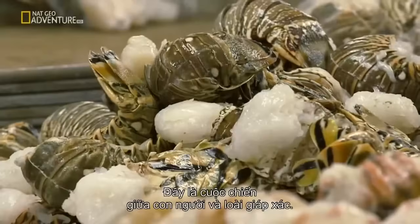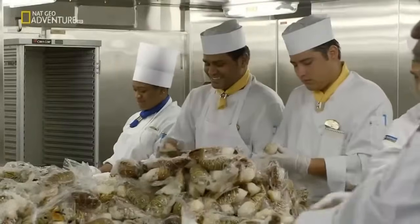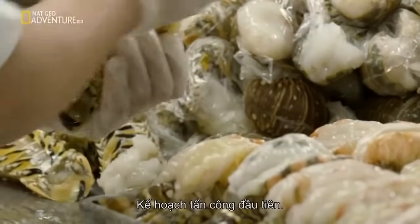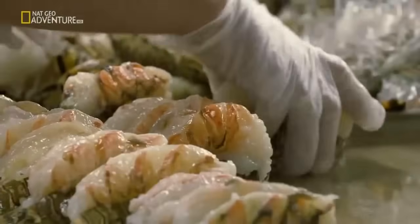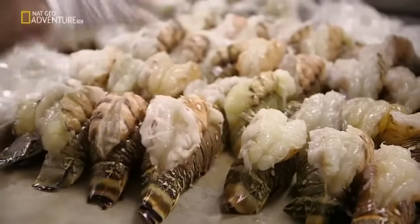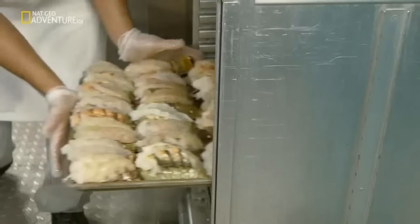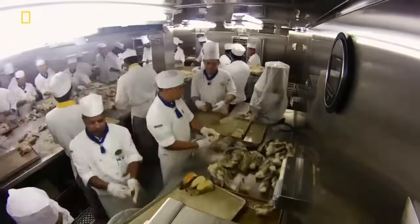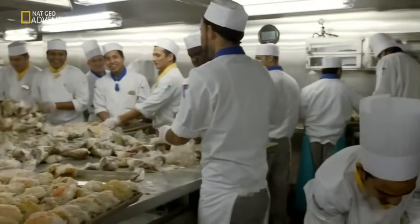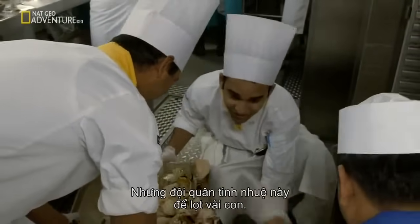It's man versus crustacean. Lobsters in sight. First plan of attack, the butterfly maneuver. But even with this army of expertise, there are still a few escapees.